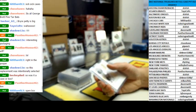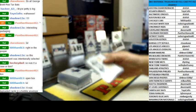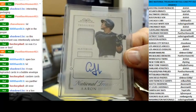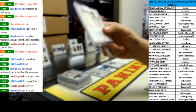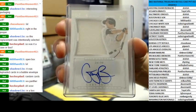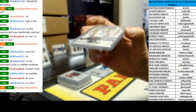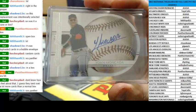It's a box, but it's not a sealed box. It's like hand-picked cards. We got, for the Yankees, 23 of 99, Jersey Auto, Aaron Judge. That would go to Nancy. We've got Gary Brown, Jersey Auto for the Giants, 26 of 99. That one is going to Micah. We've got a die cut auto 59 of 99, Yoan Moncada for the Red Sox. That's going to DC Irish.